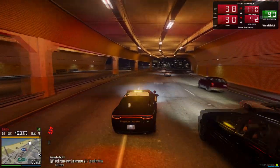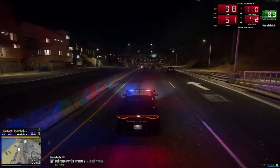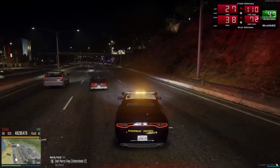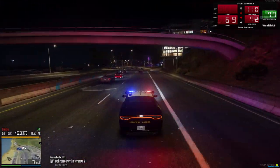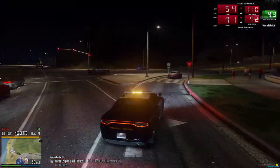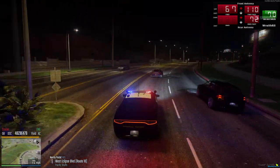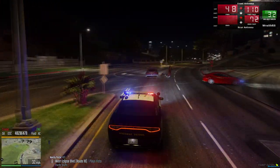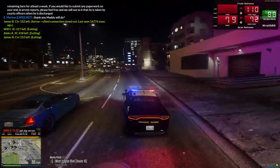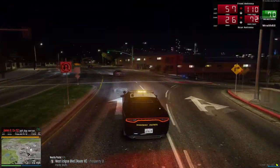Oh, my seatbelt's not on. My seatbelt is not on. Oh, Jesus. We're gonna... It's all bad. $10.50 with a civilian. And the AI is pulling out in front of me. Come on, bro.